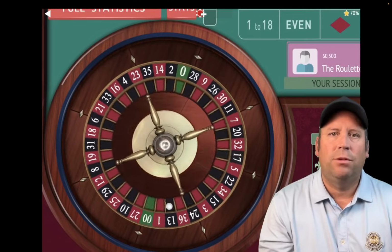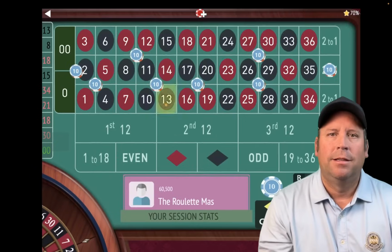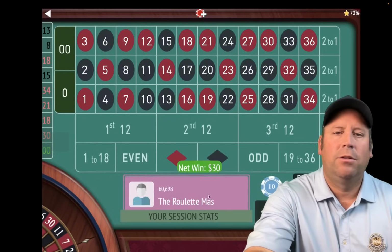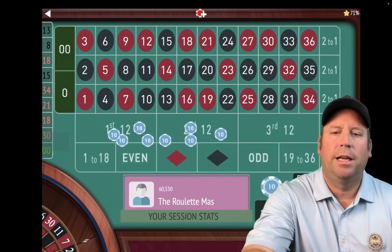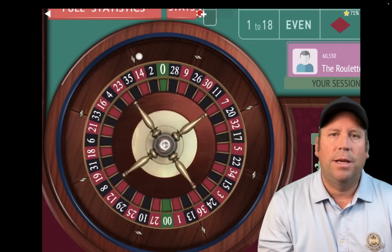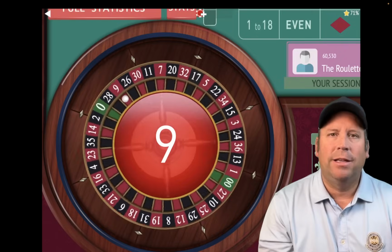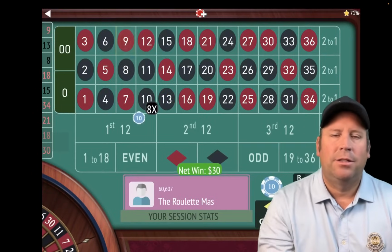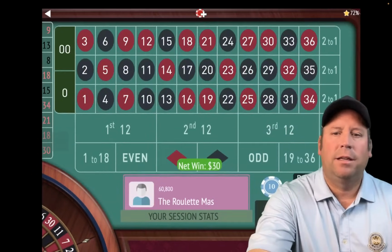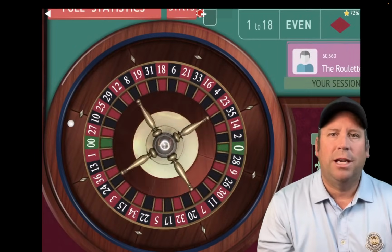Because we didn't have 2 in a row there, and that's a 13 black. Okay, and that's a $30 win there. We're just going to rebet and spin and stay at 240. And eventually here, with patience and bankroll, we'll hit some of these jackpot numbers. And that's a 9 red there. That's a $30 win. We'll take it. Let's just rebet and spin. And let's hit one of those jackpots. Here we go.